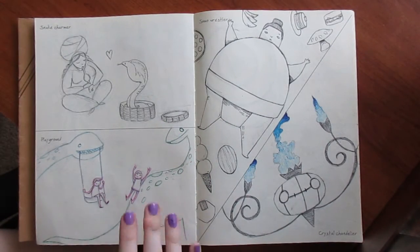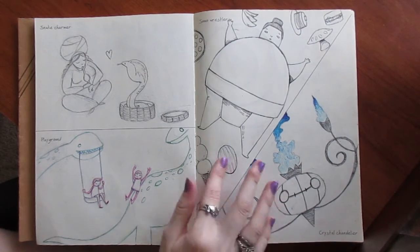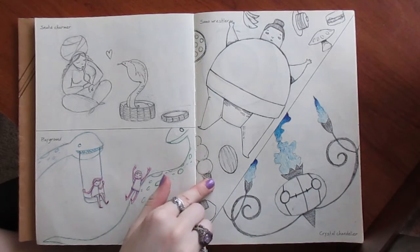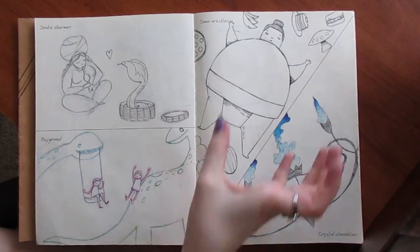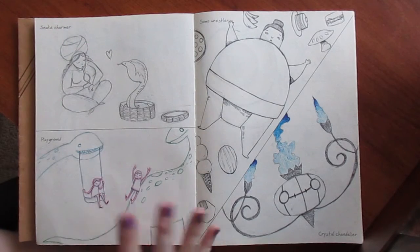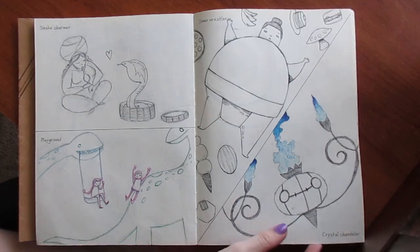Snake charmer, playground, sumo wrestler. This is from a level of Katamari Forever I cannot get past. We have to collect all the food and then knock the other sumo wrestler off of a platform. I can't do it. It's Chandelure from Pokemon.